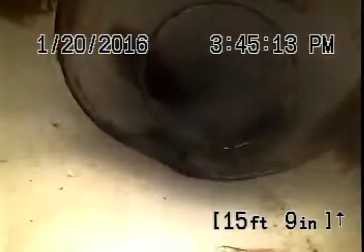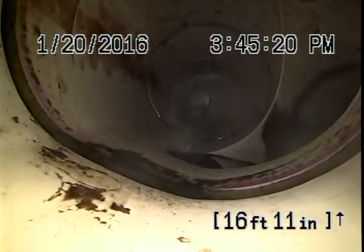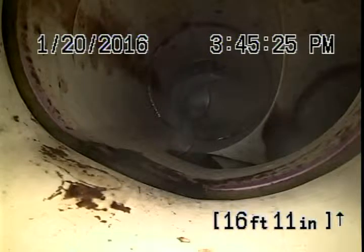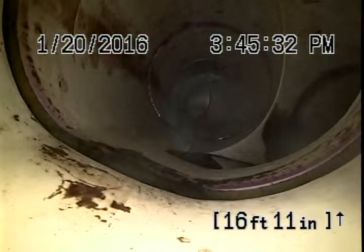Okay. That should be the lav for the handicap stall. And these should be the last fittings at the end of the line. I'm gonna flush. Everything is now flowing freely.